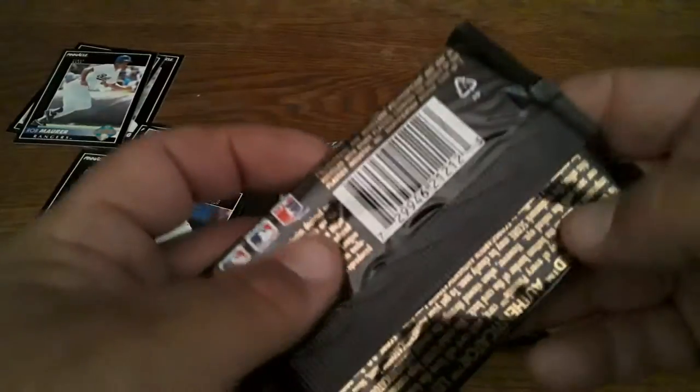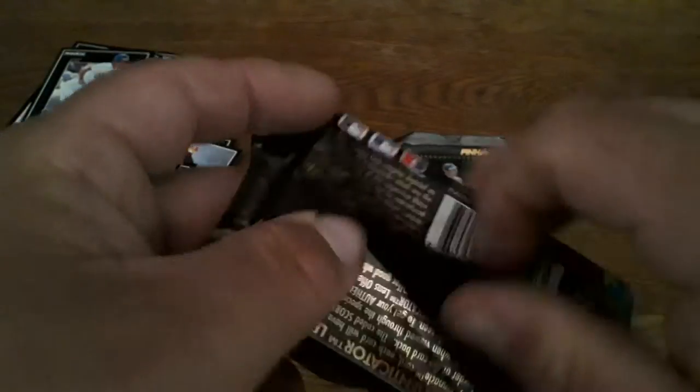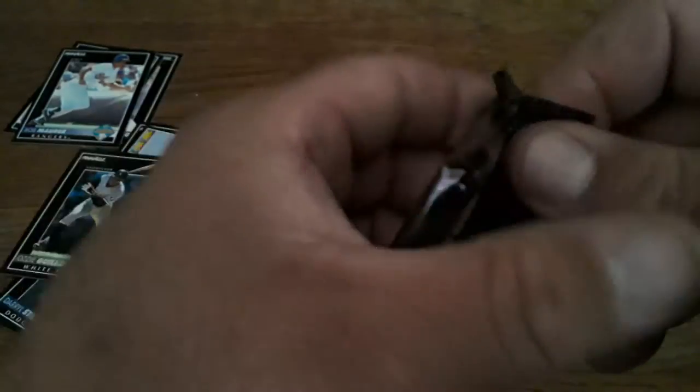I'm not sure. Yeah, I just love these cards. I like them now, especially now, because I can keep them in better shape than I did as a kid. Stuff kind of got destroyed as a kid.